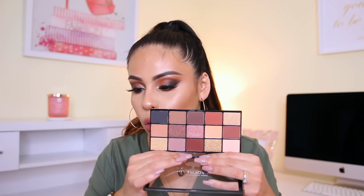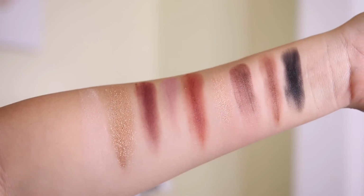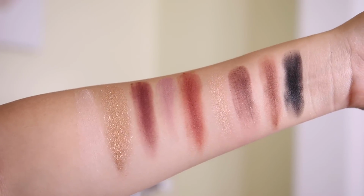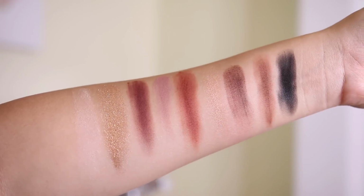But this just looked gorgeous to me. I mean, this is just screaming fall. Swatching some of these colors, they don't feel as soft as the ones from the other Makeup Revolution palette, but they do swatch pretty nice. It's all about trial and error with these, and I think these palettes are only like $7, so it's really affordable. It's good for the price, you know what I mean, for all the shades that you get.